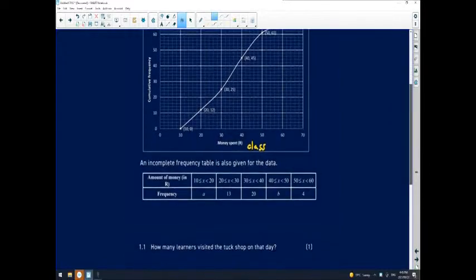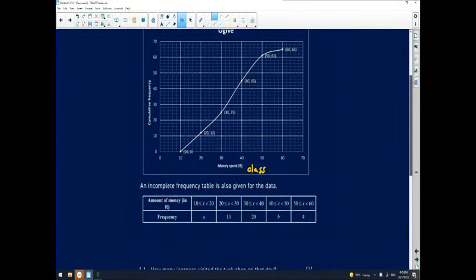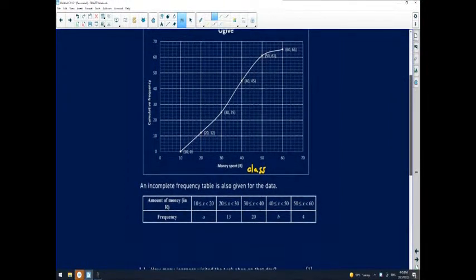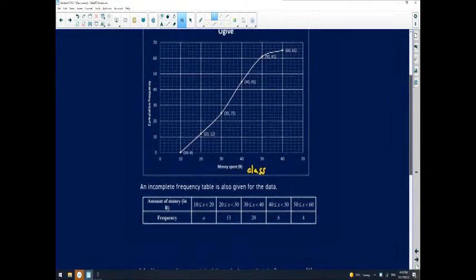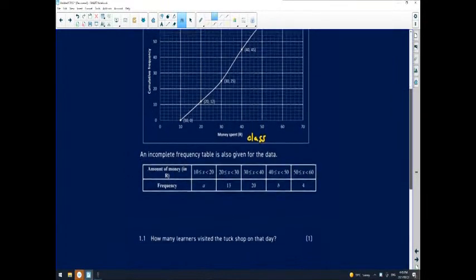The first question says an incomplete frequency table is also given for the data, which is pretty cool. You'll see that for the class between 10 and 20, we don't know what the value of the frequency is. Between 20 and 30, we have 13, and then we've got 20, there's B, and then there's 4.